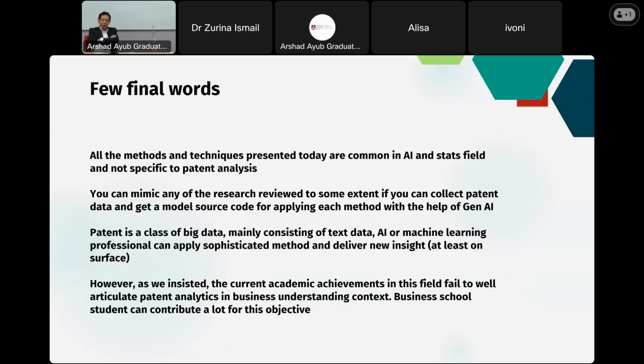patent is big data. As I repeatedly stress, AI or machine learning professionals can apply sophisticated methods to deliver new insight. However, as we insisted, the current academic achievement in the field has failed to articulate patent analytics well in the business understanding context.